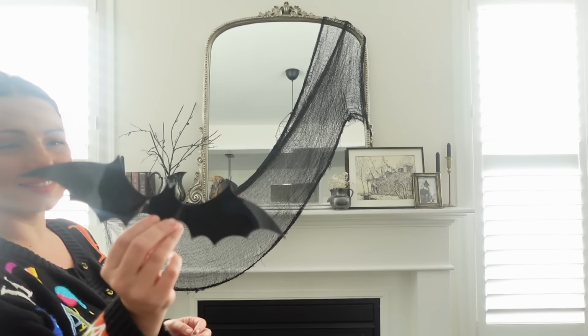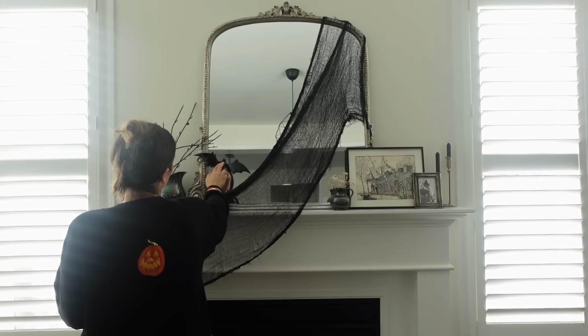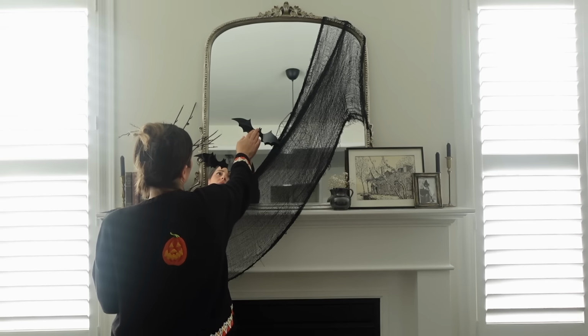And then this is my daughter's request. She loves the bats, so I pick up a pack from Amazon every year. They're like $7, and I went ahead and added those.